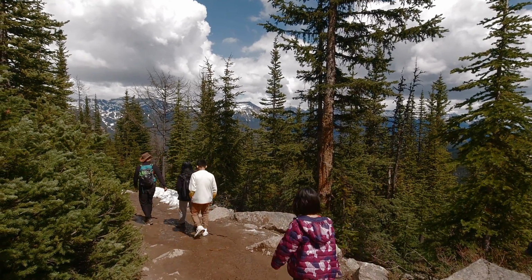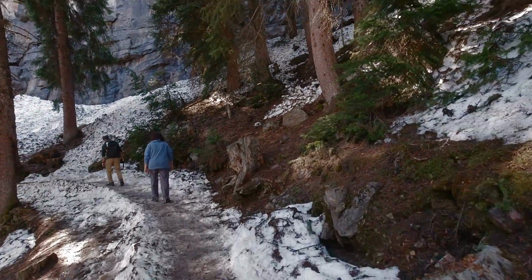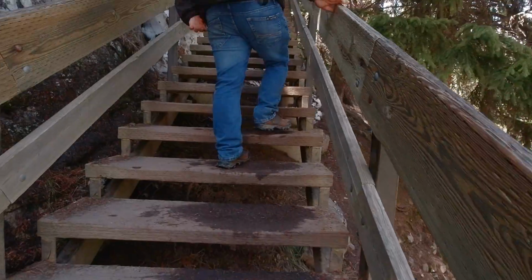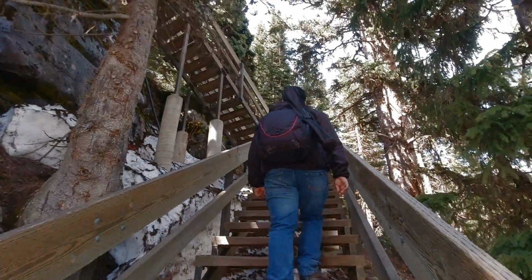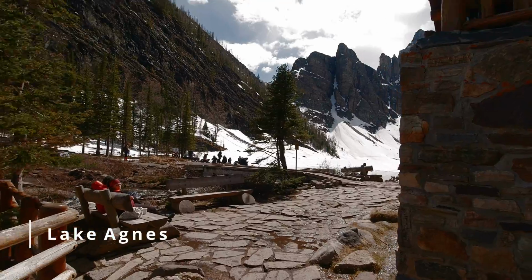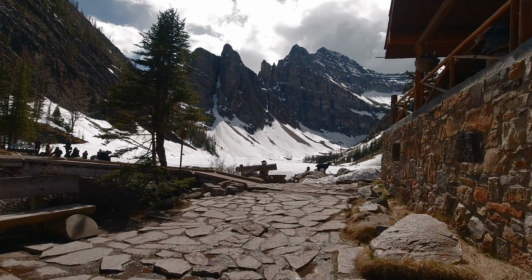Being in good shape is recommended for this climb, as we were having to take a break every 100 meters. What can we do? We absolutely love our food. And after hiking for 3.5 kilometers, we got to see this hard-earned beautiful view of Lake Agnes.